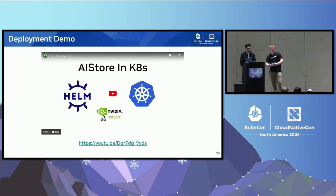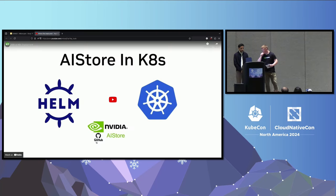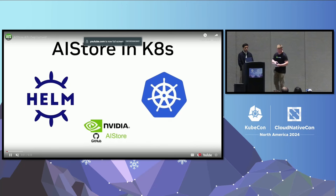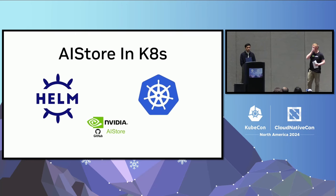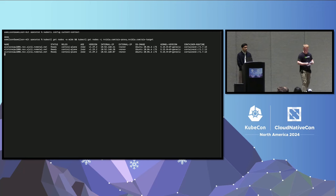So now that we've covered the basics, some of the use cases and performance numbers, I just wanted to do a quick walkthrough of actually getting started with AIStore in Kubernetes. So let me roll this here. The prerequisites for running AIStore in Kubernetes are basically just that you have a Kubernetes cluster, you have kubectl configured with access to that cluster, and that's about it.